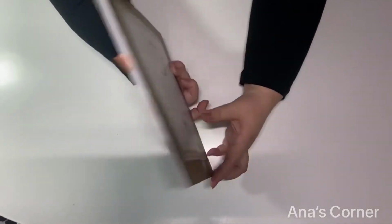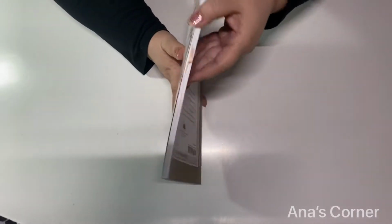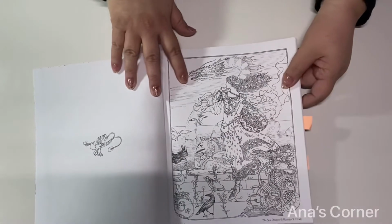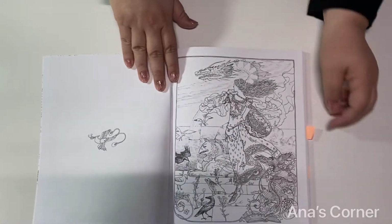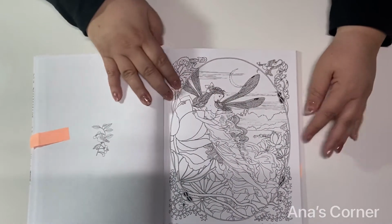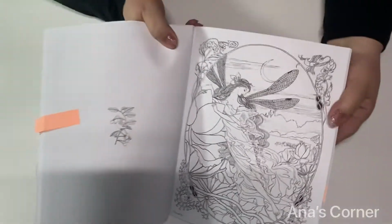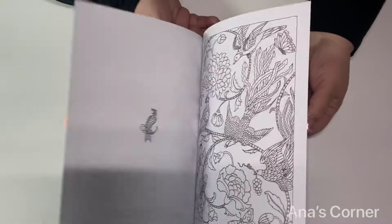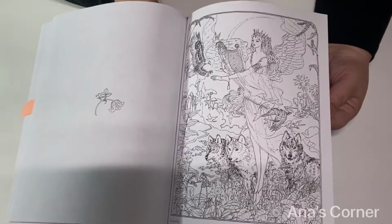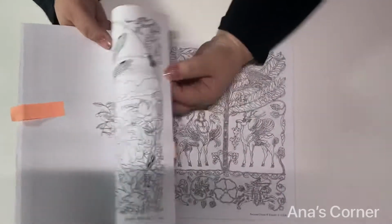Even the cover is beautiful. So I'll show you just a couple of the images in here. The detailing is exquisite. It really is. I'll show you the ones that I've chosen that I want to work on. I think it was a little ambitious of me. I mean, I can do it, but it won't be a lot of shading or anything, I don't think. I don't want to do shading. So that's my problem.